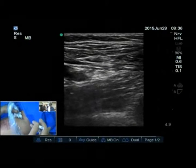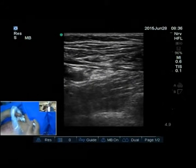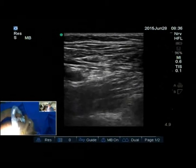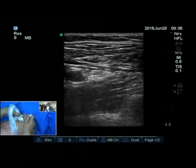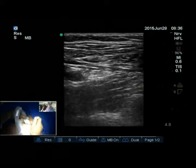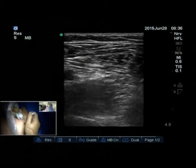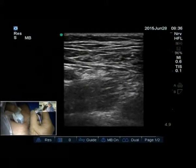So again, you have to plan. Looking at the nerve, it's about 2 centimeter deep. I'm now going at an in-plane approach from the right side of the screen and then go to the corner. So I'm going to start. The patient has been sedated. Although, ouch, sorry, so she reacted. I've gone through, so I think I'm okay now.